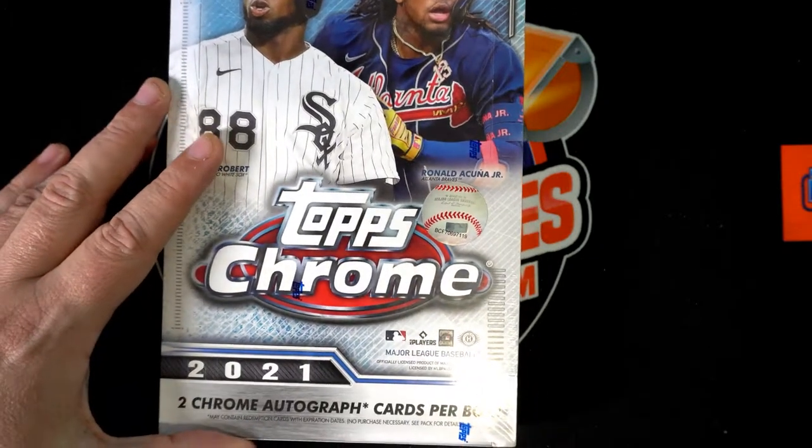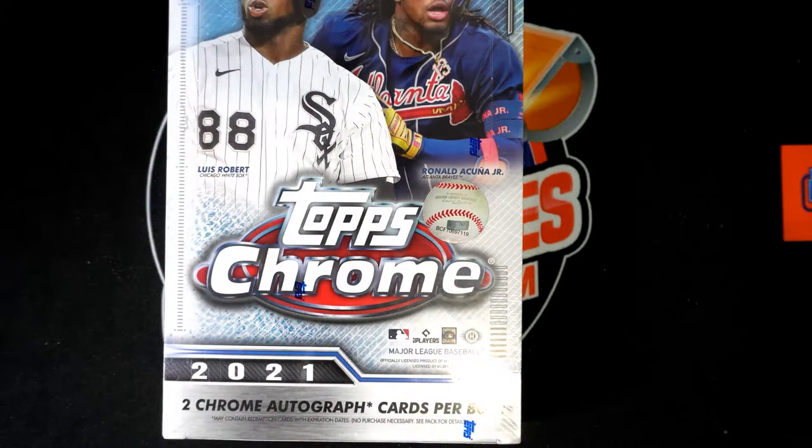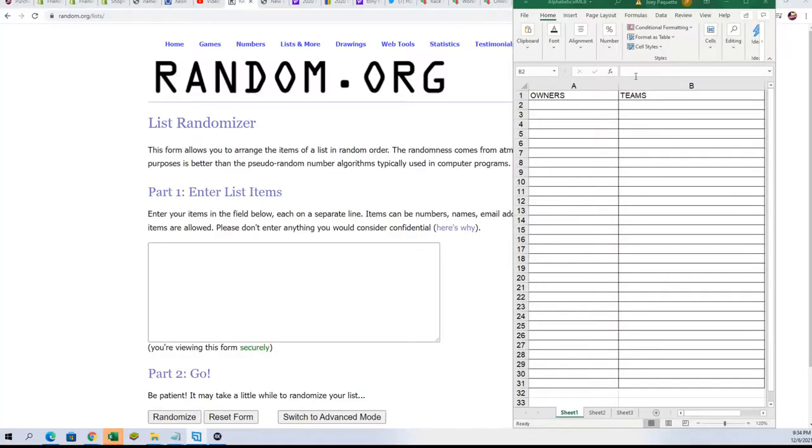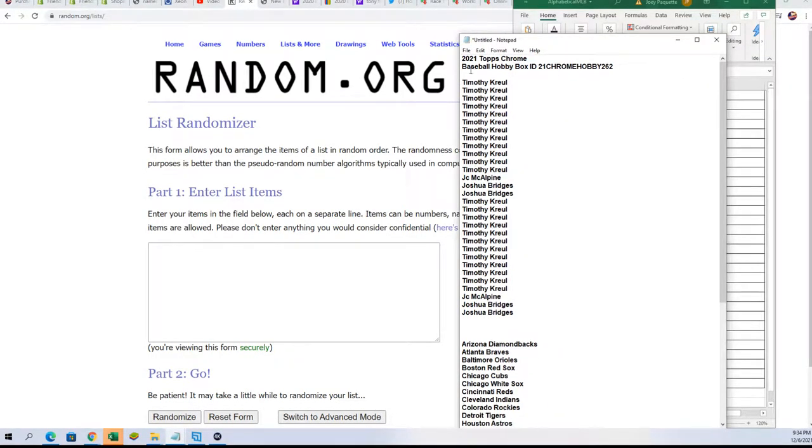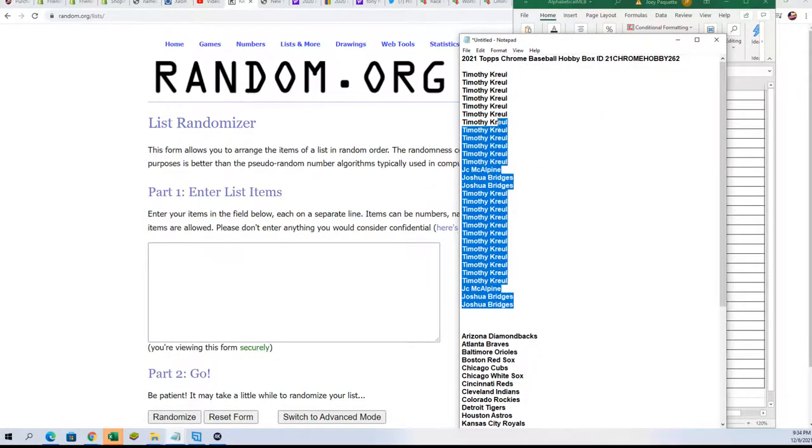Alright, let's do a random and find out who's getting which teams in this box break. This is going to be very exciting in Chrome Hobby Box. Seven times two for the owner names. Good luck, Steve.